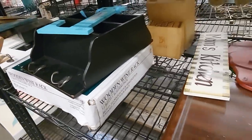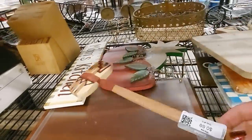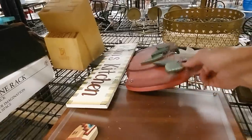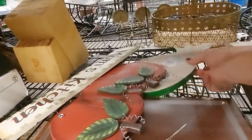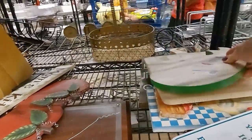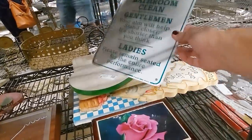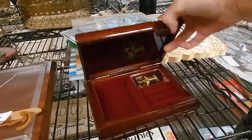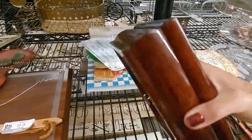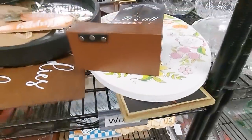Moving into the signs and plaques and wood pieces. All sorts of different things. Here is a little tomahawk axe. Mum's kitchen apple piece and a pineapple piece. That might be fun to paint. And here is a little jewelry box. Oh, it's a music box. Unfortunately, it's really a bit worse for wear on the edges. Very scratched and damaged. Some pieces missing.